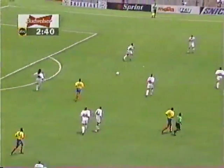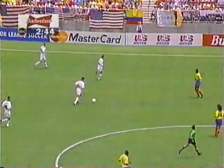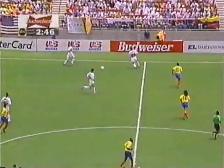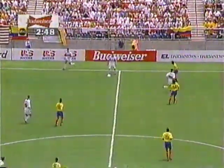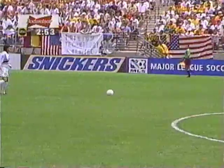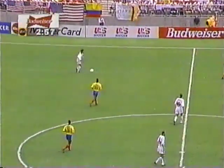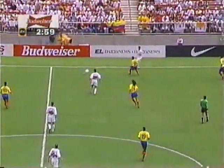Dooley gets it back to Balboa. Very solid back line for the United States of Balboa, Burns, Lalas, and Caligiuri. They've played a lot of games together. All dangerously close to going across the far side touchline. Harkes, one of the many New Jersey players on this U.S. team. Reyna also from New Jersey. Lalas, of course, played his college soccer here at Rutgers.